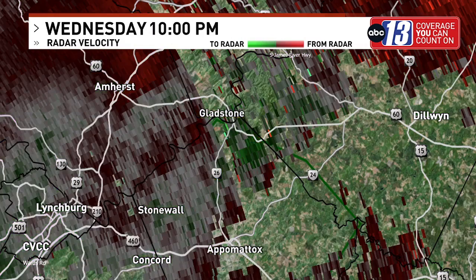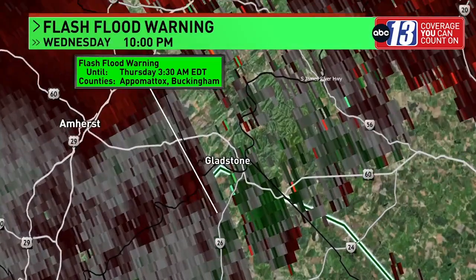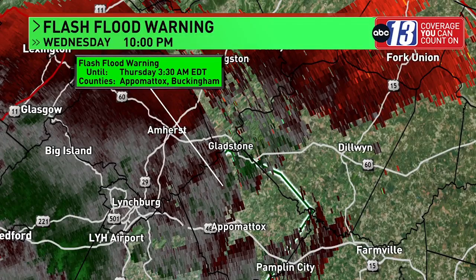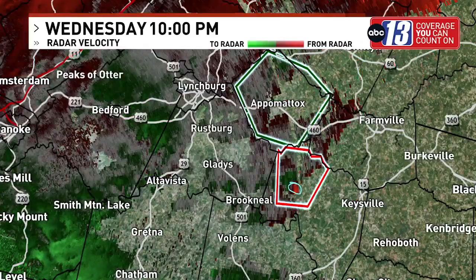This is good news for, say, Bent Creek and Gladstone. I mean, we're right on the edge of the radar range, but I'm not seeing anything that looks tornadic out of this for either Bent Creek or Gladstone. That is good news. Heavy rain, yes. Lightning, yes. Some wind gusts, yes. But I'm not seeing anything rotating for you. I would consider that to be a win.